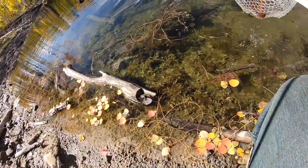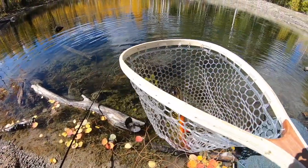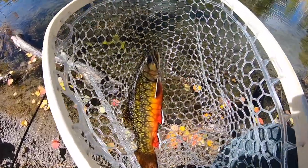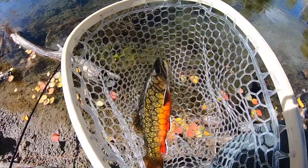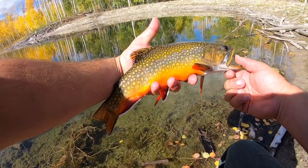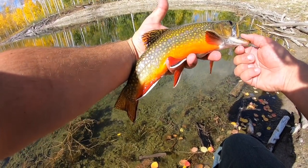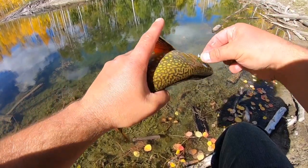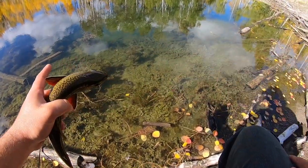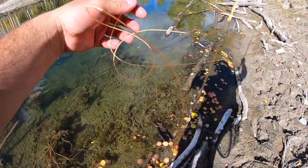Oh, man. Guys, check that out. That is gorgeous. Those are some of the most bright, vibrant colors I've ever seen. I mean, look at that guy. My gosh, just like how red and orange that belly is. Man. There he goes. All right, let's see if there's another one out there.